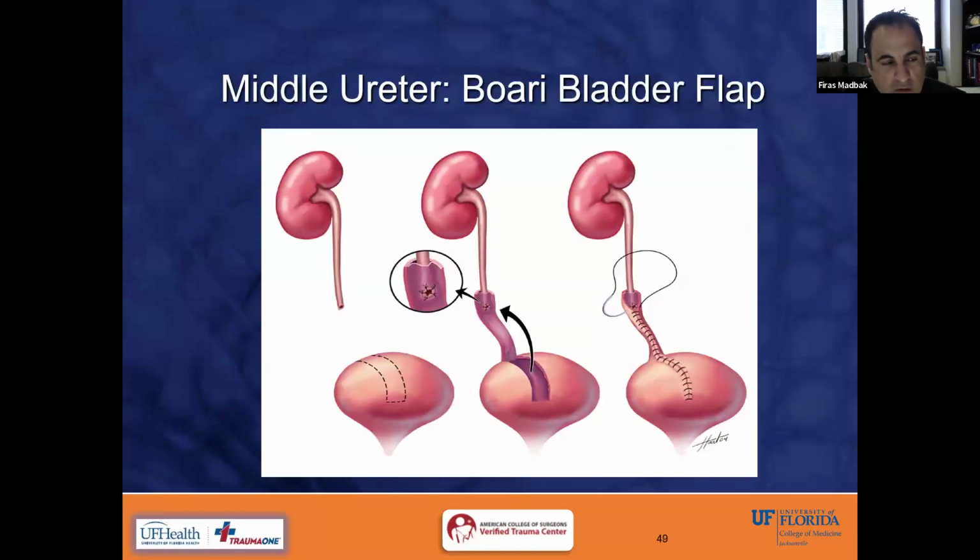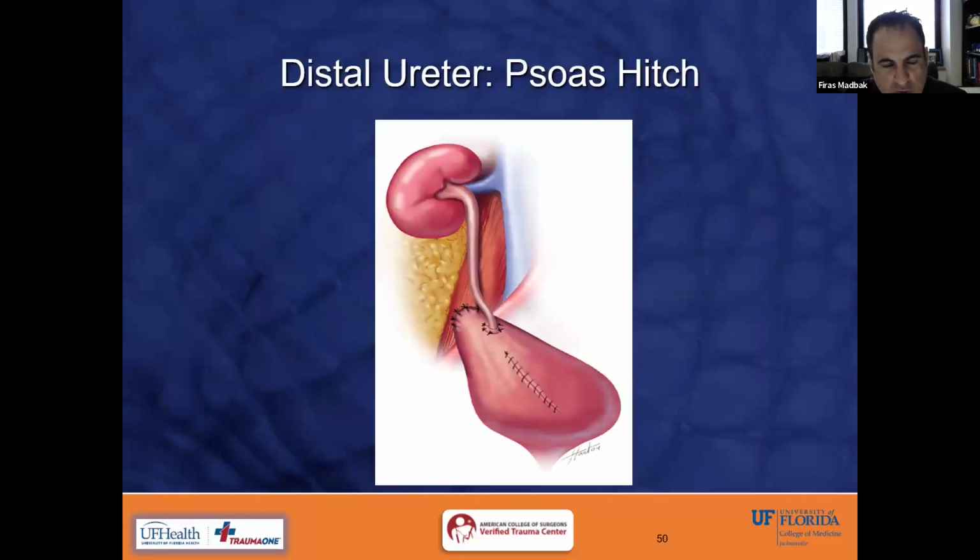If it's a mid-ureter, there's a lot of tissue loss. If you have a urologist, that might be helpful because it's not something that we do often. But you can tubularize a flap of bladder and create what we call a Boari bladder flap, and that's where you anastomose the ureter to the tubularized bladder. And then another option is a psoas hitch. So you tack the bladder wall to the psoas muscle, and it creates a little bit more length if you have tissue loss to create a tension-free ureteral neocystostomy here. So that's called a psoas hitch.